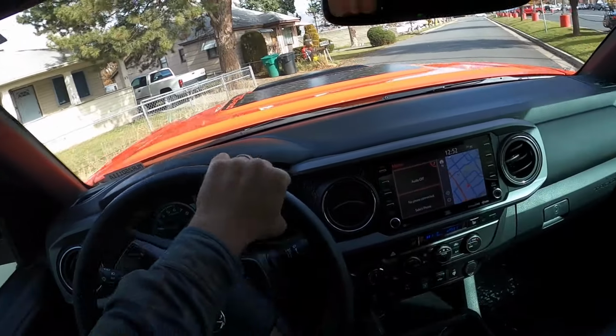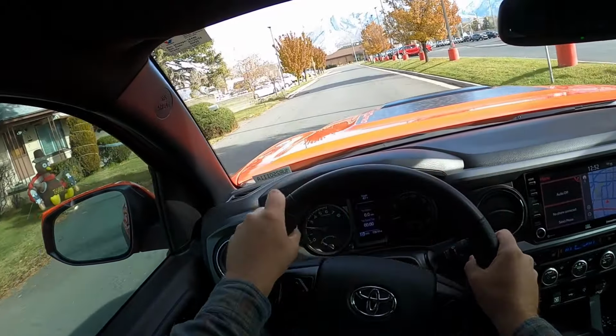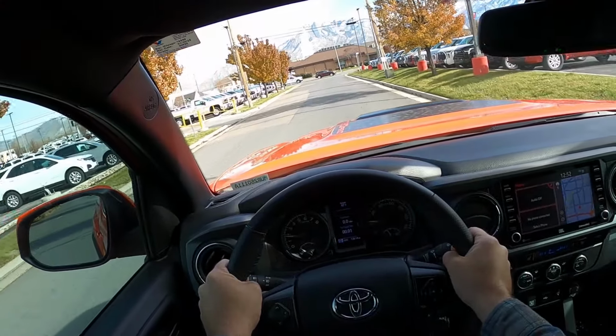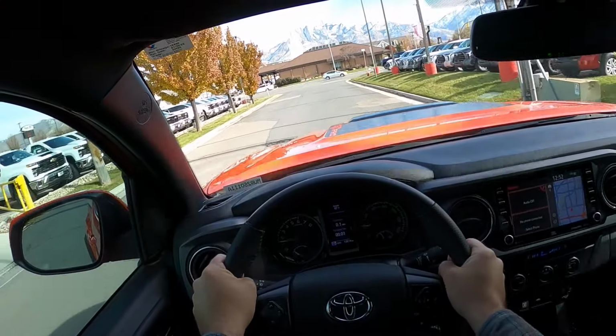Now, one downside about this generation of Tacoma is definitely the transmission. The gear hunts a bunch, unlike the 5-speed that's in the 4Runner, for example.